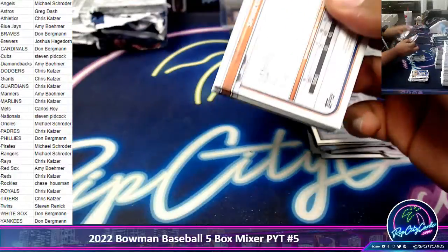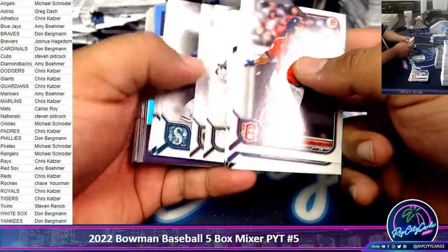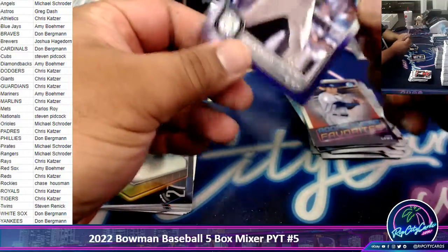Ohtani, 97 pitches. Looks like he's coming out of the game. Got a man on first and second, baby. Let's go. Gavin Sheets, 250 rookie White Sox.